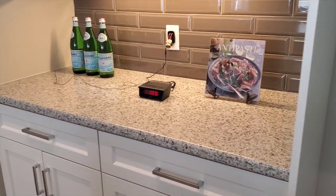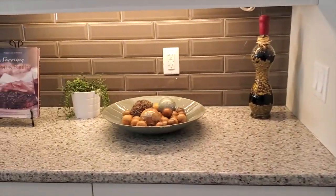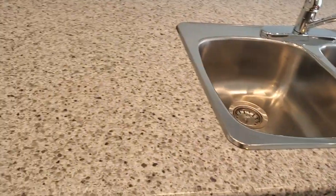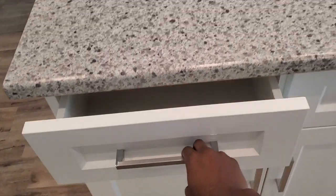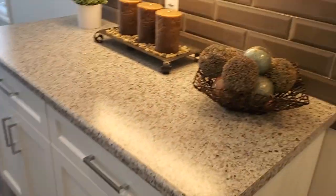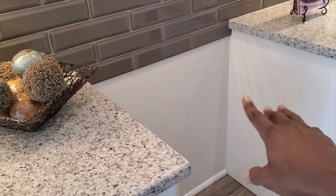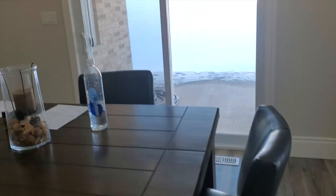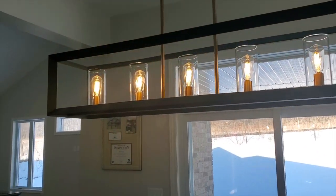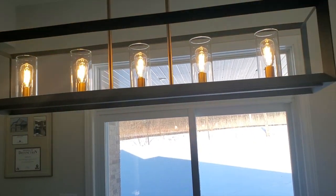Okay. Ooh, are you seeing this, guys? Oh, this is wonderful. And then the dual sinks on the island. This is good. Nice drawers though. Oh, lights. This is the vacuum. Something should be here, I guess. Something should be here. So the candles. And this is beautiful. Are you guys seeing the light in here? Ooh. This is gorgeous.